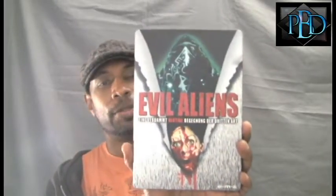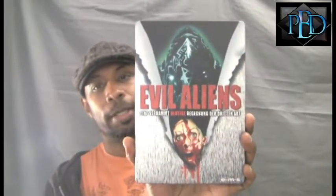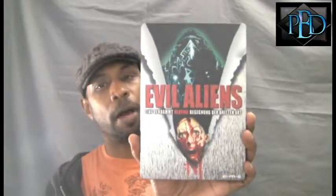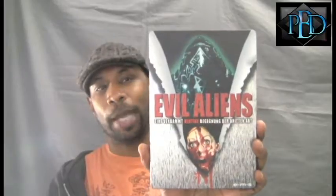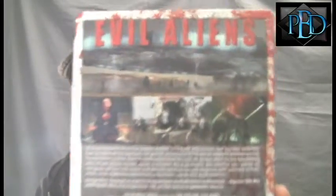But I got it, and I'm swinging it back and forth, because of one particular reason, not because it was horror. This is a DVD 2-disc steelbook. I love DVD steelbooks. They are awesome, and they're always on the most obscure movies out there. This is obviously called Evil Aliens. I mean, that's the images on the back.